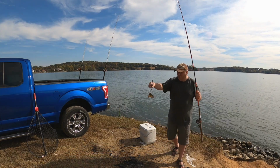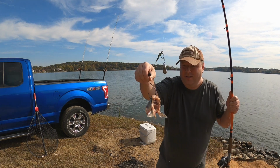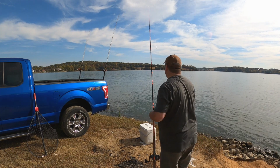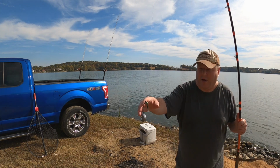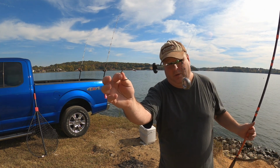They've been eating on it all right. They've almost got it off the hook. I guess I'll put a new piece on here, maybe a chunk piece. Before I do that, I'm going to show you my typical bank fishing rig. I keep the leader line really, really short.